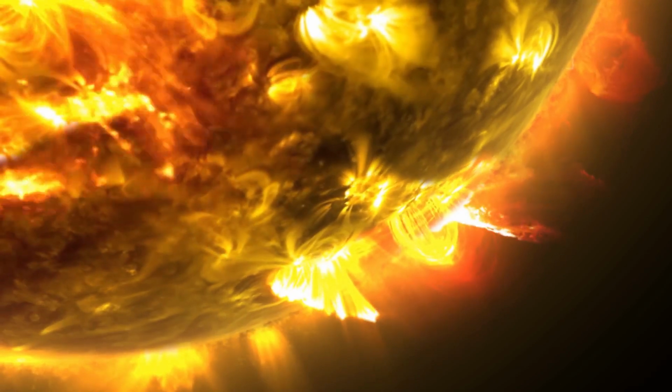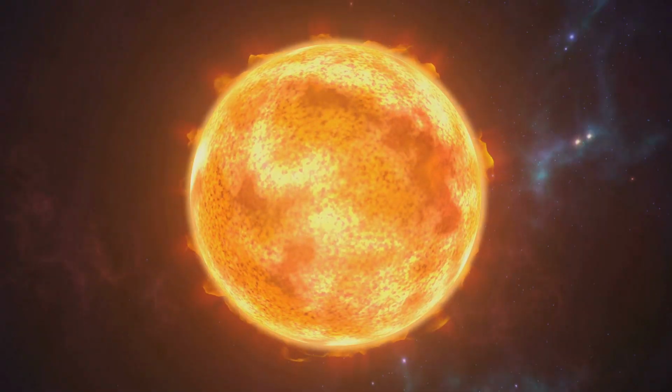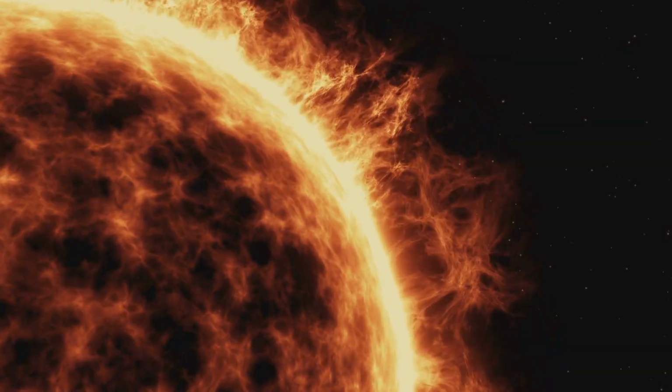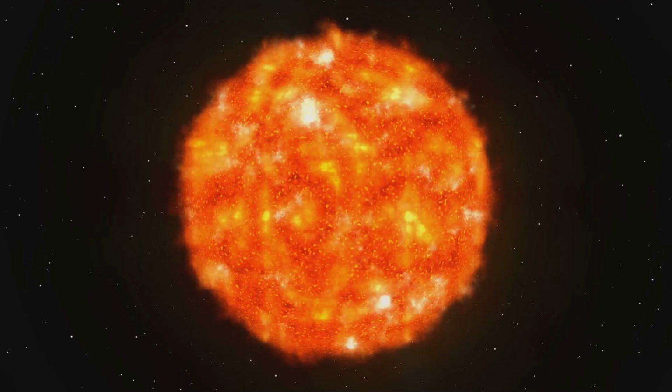Deep within the sun's core, nuclear fusion is a continuous process. Hydrogen atoms are forced together. They overcome their natural repulsion. This fusion releases vast amounts of energy. The sun is structured in layers. The core is the hottest part. Energy generated in the core travels outwards. It moves through a region called the radiative zone. Then it reaches the convective zone, where hot plasma rises and cools.